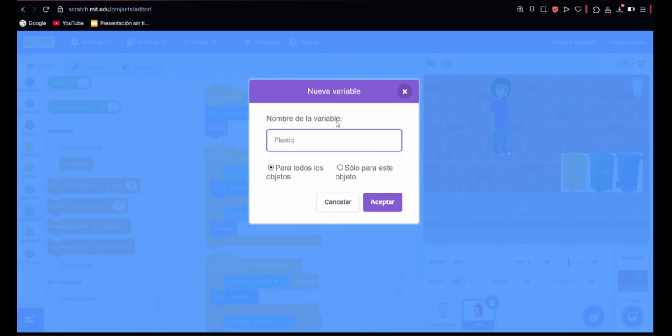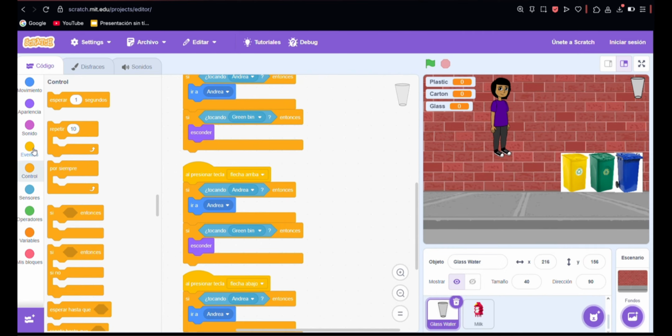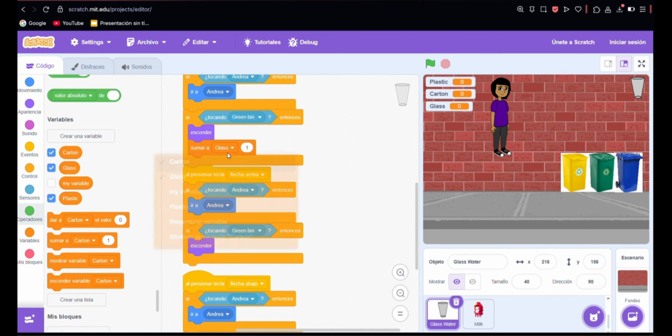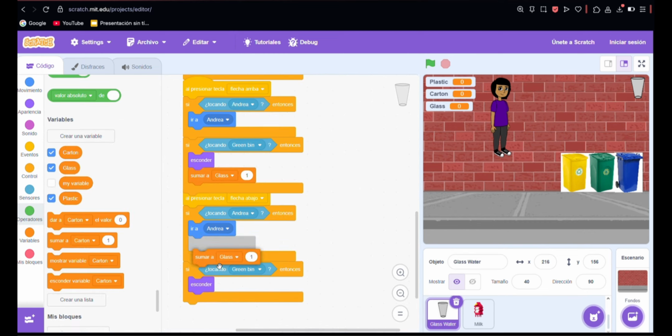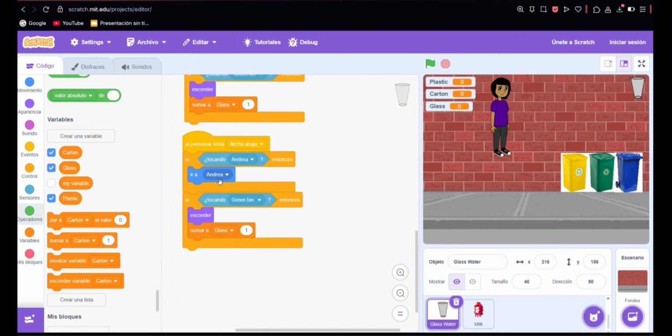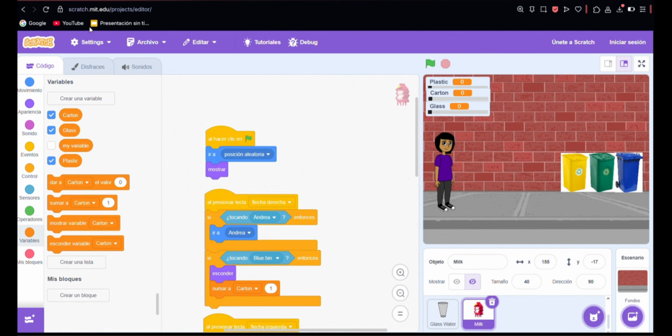To make the game even more fun, we will add a score counter. We do this in the variable section by creating a new variable, like score or trash collected. Now, every time we recycle a piece of trash, the score will go up by 1 point.